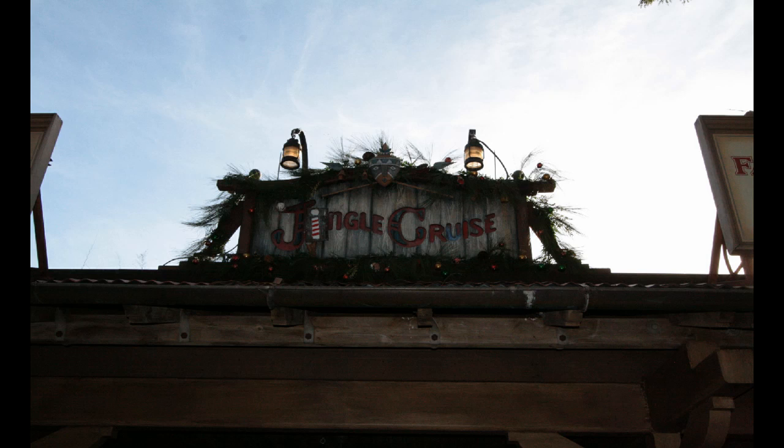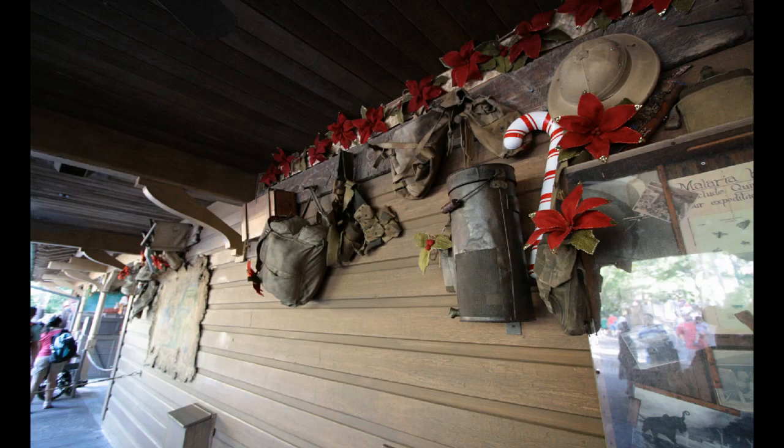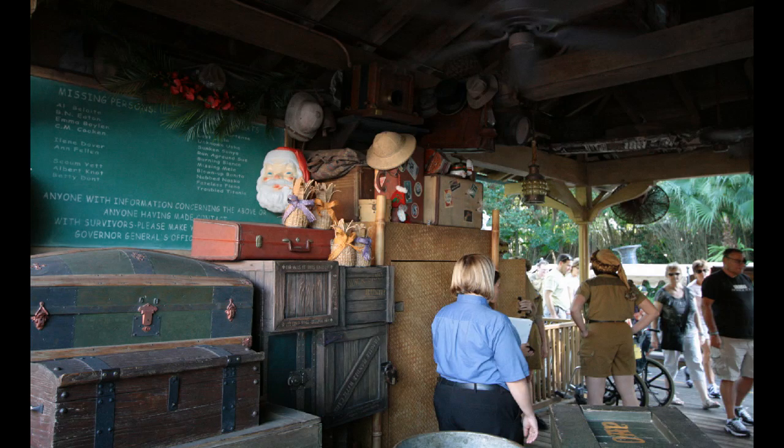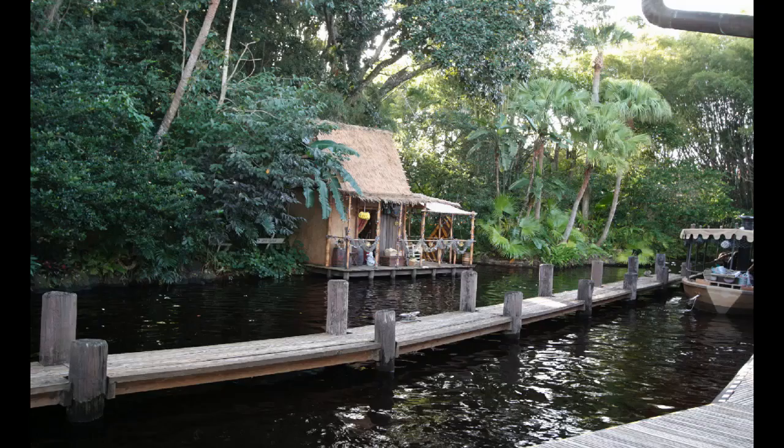holidays. There's a close-up of the sign itself. And as you see, they've got some decorations along the tops of the boathouse. The theming is that the cast members working here decided to theme up the boathouse a little bit. And so you see the occasional Christmas decorations. It's not overdone. In fact, if you look around, you'll see some of it on the Tiki Hut across the way as well.